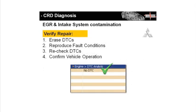To verify the repair, erase any DTCs in the system. Reproduce the same conditions that caused the fault in the first place. This might be a test drive. Recheck for DTCs and return the vehicle to the customer if the problem has been fixed.